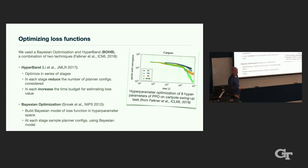So there are a lot of existing frameworks out there. We use one of them called BOHB, which stands for Bayesian optimization combined with hyperband. The general idea is that we optimize in a series of rounds, sampling different configurations. So we sample a bunch of different parameters for planners, planner configurations. In initial rounds, we spend very little time, basically a coarse sampling of the entire hyperparameter search space, and have a very coarse estimate for our loss values. The most promising ones are kept, and then we sample some more around those in subsequent rounds with more time. And in pure hyperband, we basically just keep random sampling.